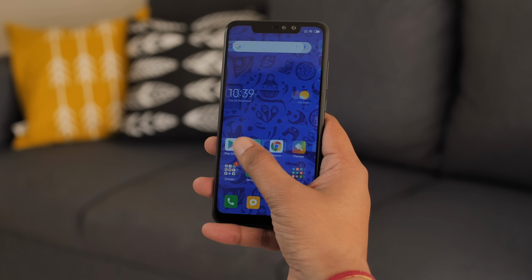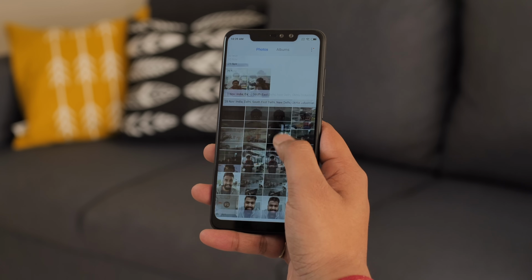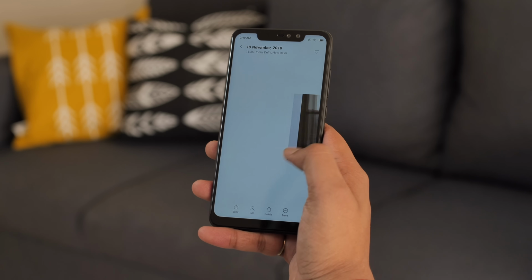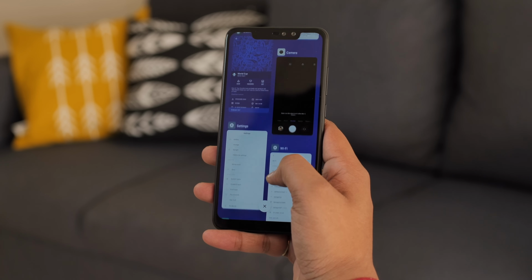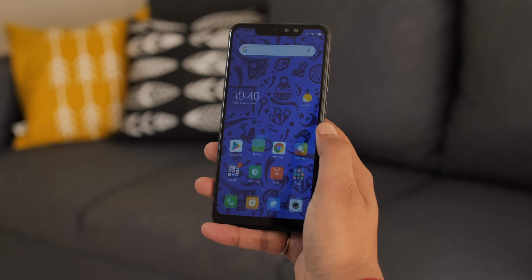But when it comes to the real world performance, the Note 6 Pro is pretty solid. I've been using the Note 6 Pro's 4GB variant and so far it's proven to be a very reliable smartphone. I haven't faced any lags or slowdowns even when I have multiple apps or games open in this phone. So that's commendable and it's not surprising because even the Note 5 Pro till date remains a pretty snappy phone.